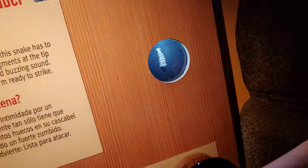They just have a rattler hooked up to a machine, huh? Cool.